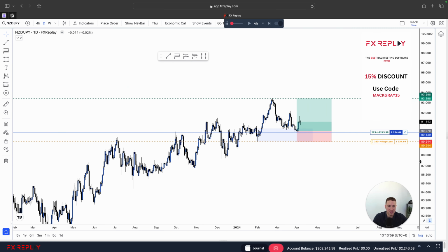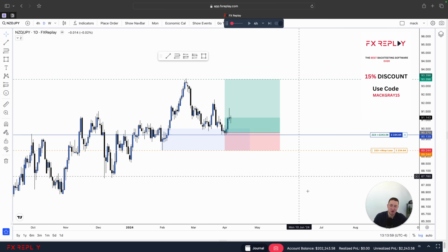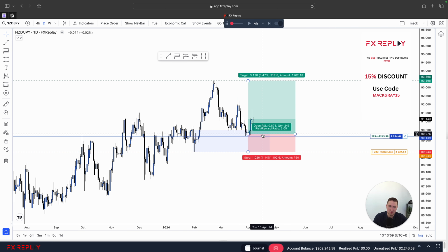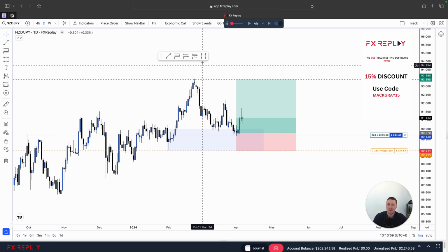Now, when we look on the daily time frame, in terms of momentum, we had a big bullish candle here, kind of a rejection candle at this high, and we've come into this imbalance. So like I said, I'm currently still live in this trade with stops rolled to break even on this. So it is risk-free. What I am hoping for is something like this.